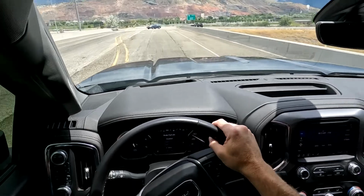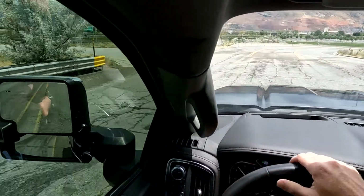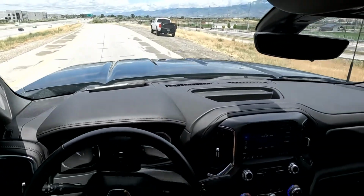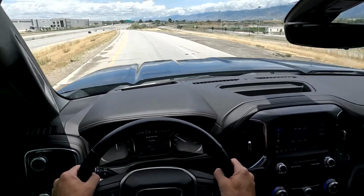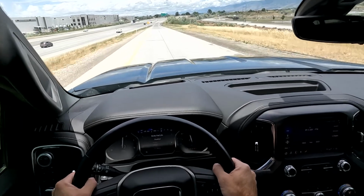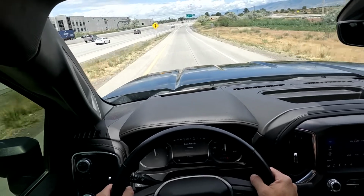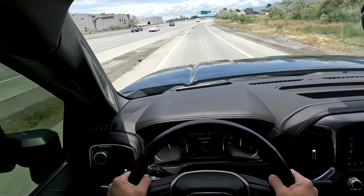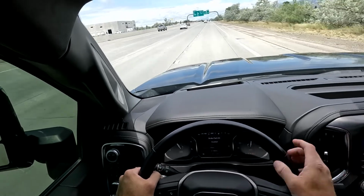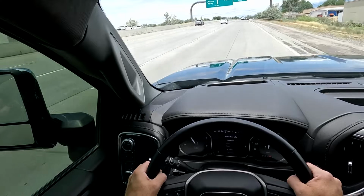This 6.6 liter is just an absolute beast to drive. It's awesome. If you do any sort of towing, this is absolutely what you want. Okay, so here we go. Okay, and you're at freeway speed. Couldn't even feel if it was uphill or downhill. It was an uphill incline, but you'd never know with how it accelerated. So that concludes our test drive.